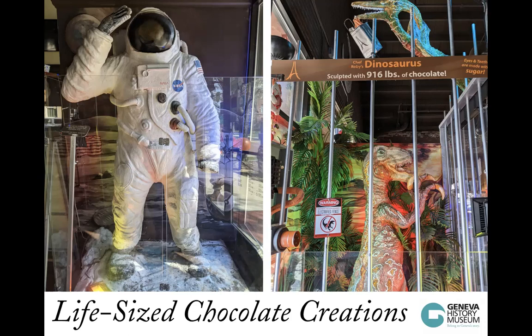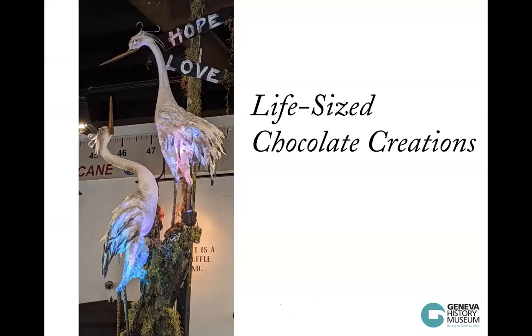Chef Roby's latest creation, created from chocolate and sugar, stands over 8 feet tall. Roby created it to spread a message of hope and love, saying together we will get through this challenging time in history and emerge stronger and hopefully even more grateful for each day for the gift of life.